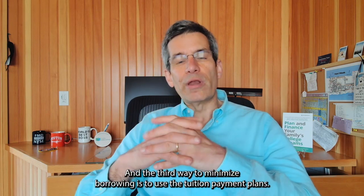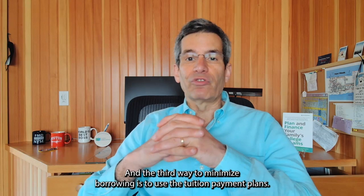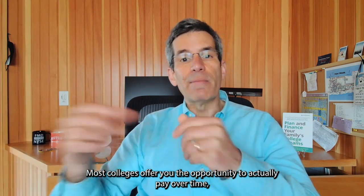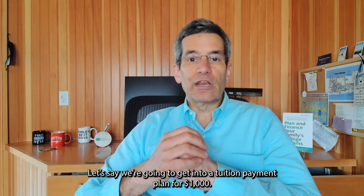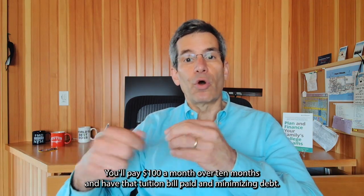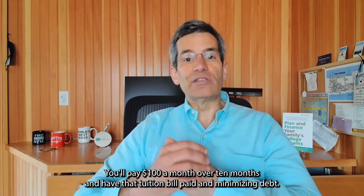And the third way to minimize borrowing is to use the tuition payment plans. Most colleges offer you the opportunity to actually pay over time. So you may pay an upfront fee. A company will then pay the college that amount. Let's say you say we're going to get into a tuition payment plan for $1,000. You'll pay $100 a month over 10 months and have that tuition bill paid and minimizing debt.